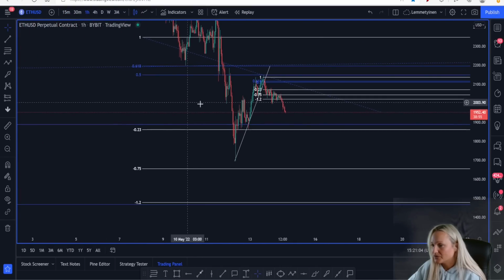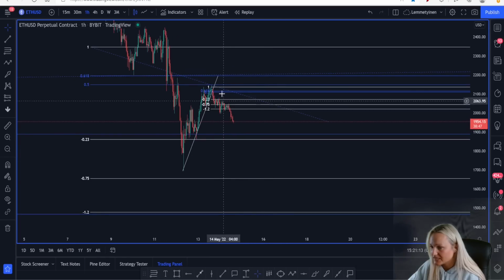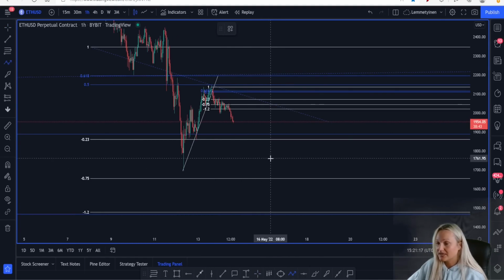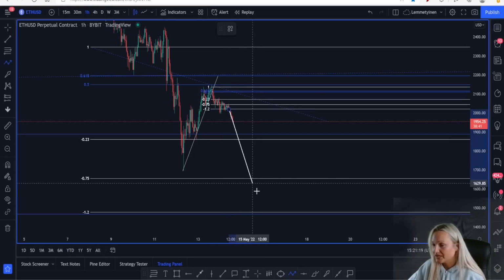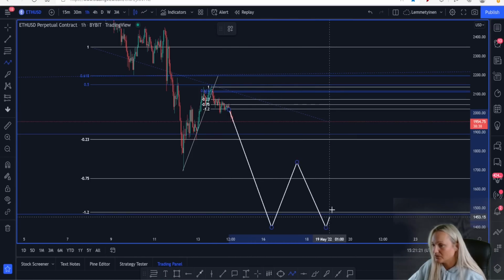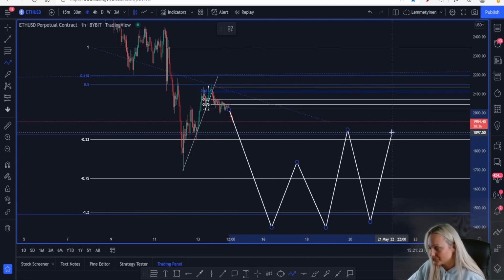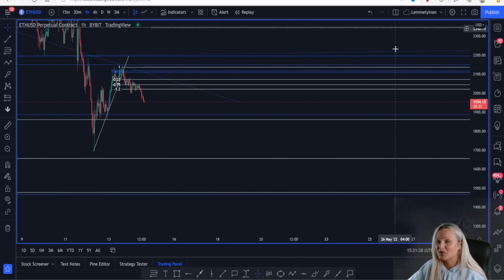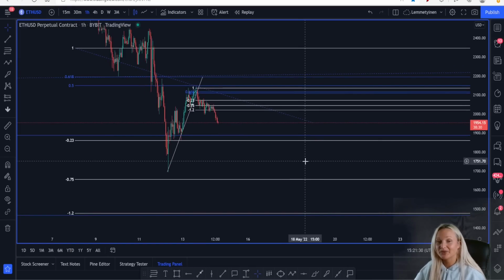And if we're just zooming out, you can see the overall picture. This is where I potentially see Ethereum coming back down to: 1,470. I mean, this doesn't have to happen, but it's definitely a target I look for. If we come to this level, this is where we might slowly see the market bouncing between the support and resistance zones until, in this case, I expect the market to reverse to the upside. But my question to you is, what do you think will happen to Bitcoin and Ethereum?